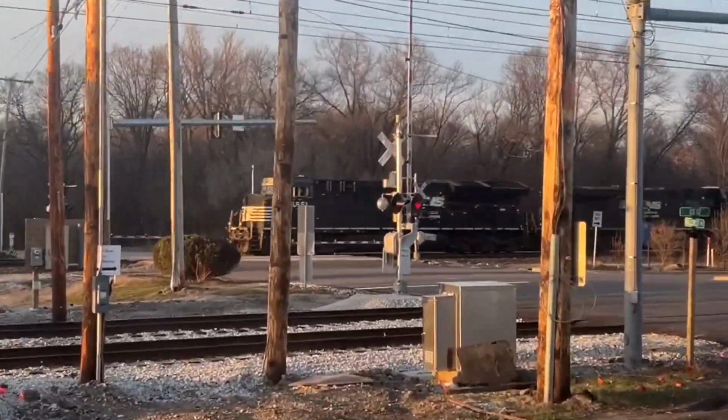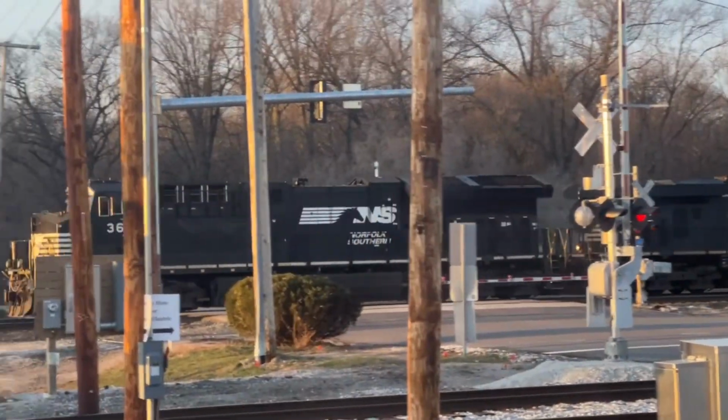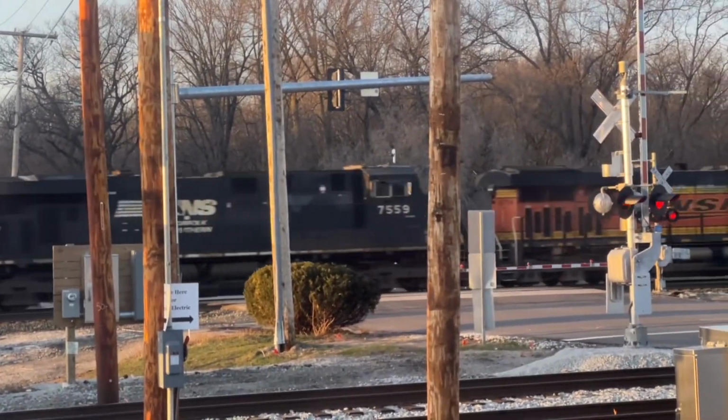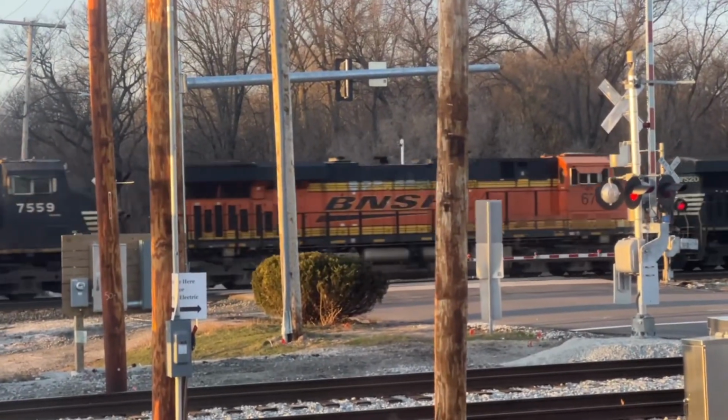Speaking of power moves, the very next day on March 11th, my dad caught this train with four NS Jivos, a BNSF Jivo, and an NS AC44 leading an intermodal.